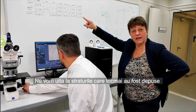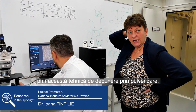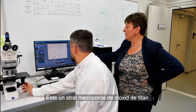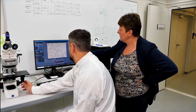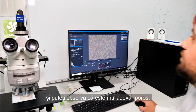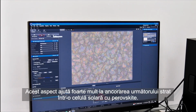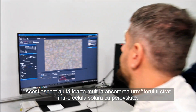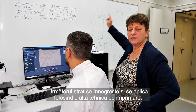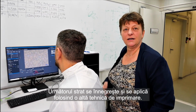We will look at the layers that were just deposited by that spray deposition technique. It's a mesoporous layer of titanium dioxide, and as you can see, it's really a bit porous, and this helps very much in anchoring the next layer in a perovskite solar cell, the one that gets black using the other printing technique.